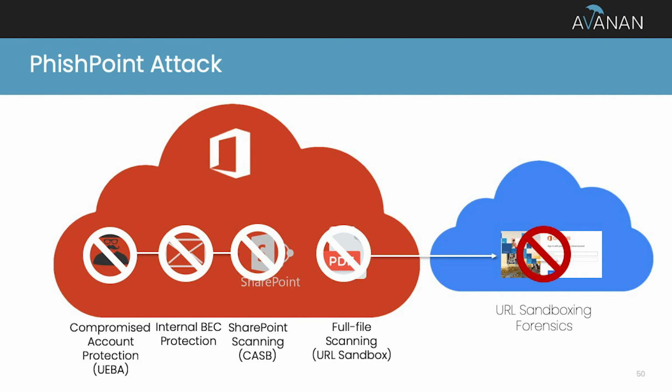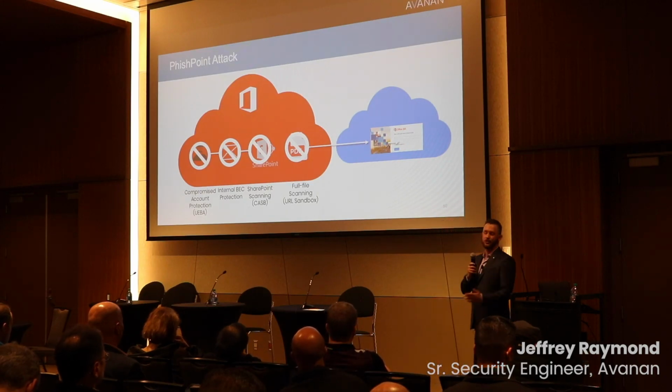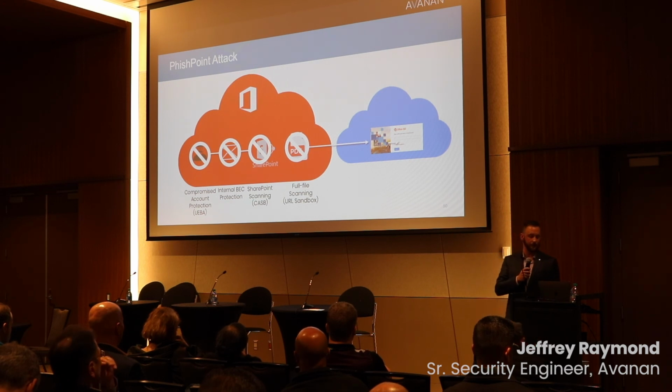And we also do URL analysis. If it's in an attachment or in the body of the email, we're able to do some URL analysis. We partner with some very large vendors such as Google Safe Browsing to see if that link is going out to a credential harvesting or a drive-by download website.